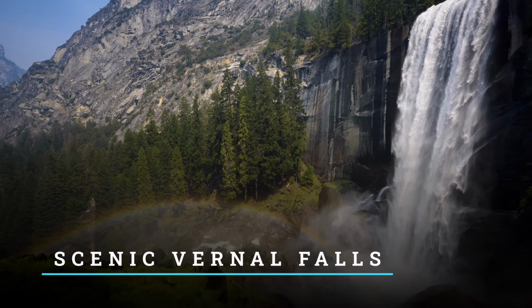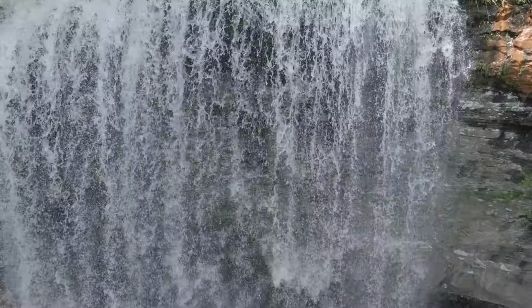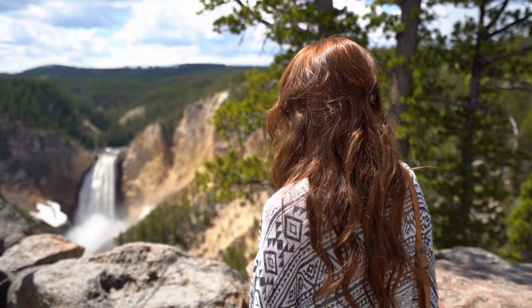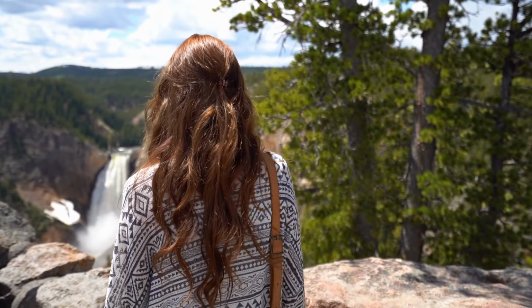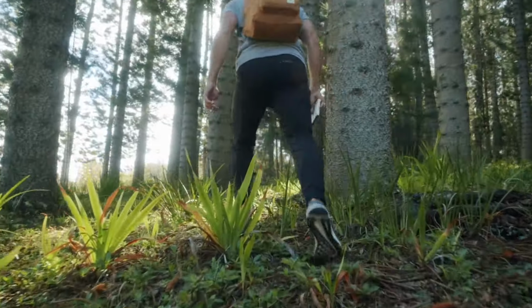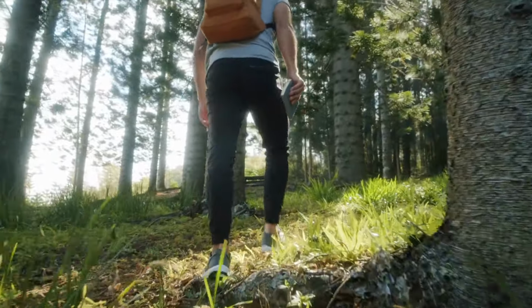Visit scenic Vernal Falls. Located in the eastern section of Yosemite Valley, Vernal Falls stands at a height of 317 feet and maintains a steady flow into the Merced River throughout the year, in contrast to other waterfalls in the park that may run dry. Ascending over 500 granite steps to reach the summit of the falls constitutes one of the park's most popular hikes.